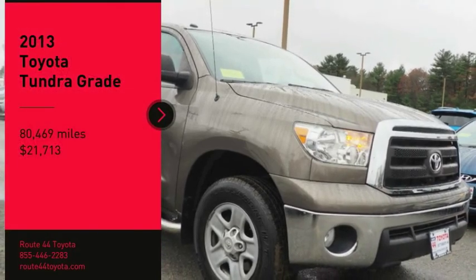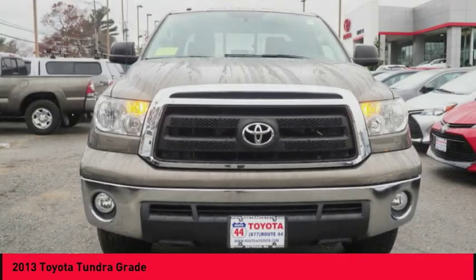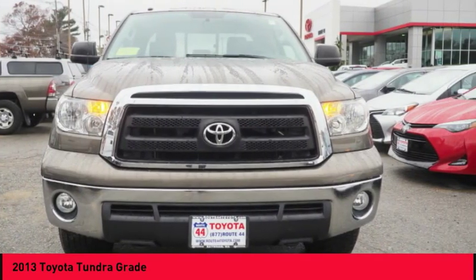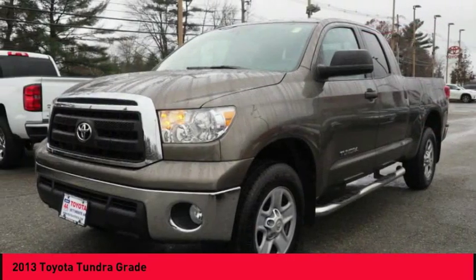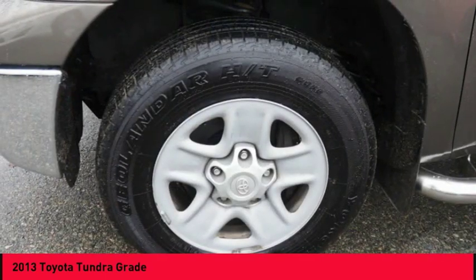Come test drive the 2013 Tundra. Tundra has a number of unique features useful for those using it as a work truck, including extra large door handles, a deck rail system, and an integrated tow hitch. Included as standard are vehicle stability control, traction control, electronic brake force distribution, anti-lock brakes, and tailgate assist.